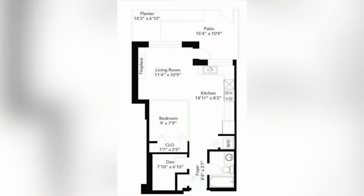I've had clients purchase those types of units before. I have friends who live in those types of units, and it really depends on personal preference. But I'm curious, would you guys live in that type of unit? I'll put a picture up here so you can see exactly what I'm referring to.